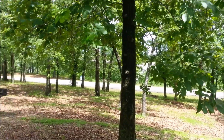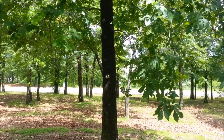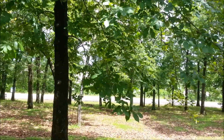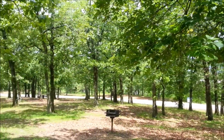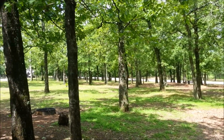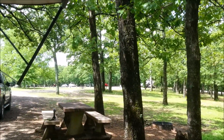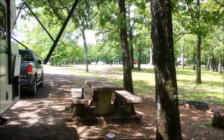They're all about the same. I mean, this heavy oak, two types of oak, pine, persimmon, and elm trees. I would say it's worth getting out. We did 2.4 miles hiking, and it's pretty park-like, like I said. I think it'd be good overall for families.